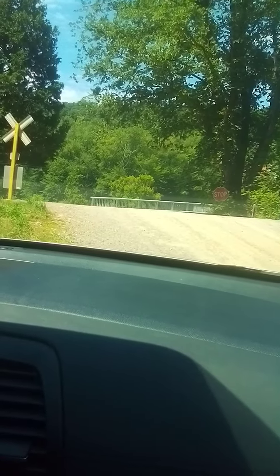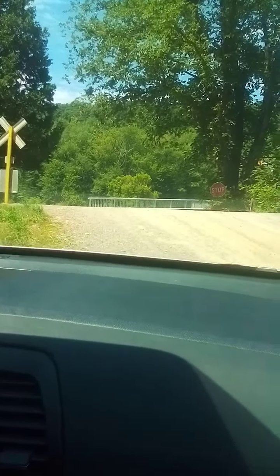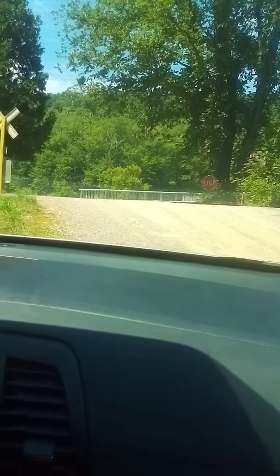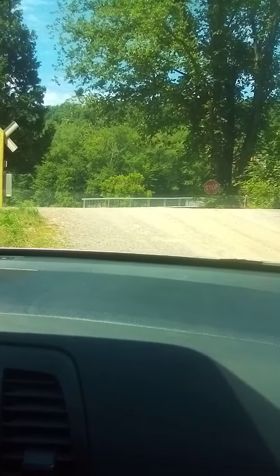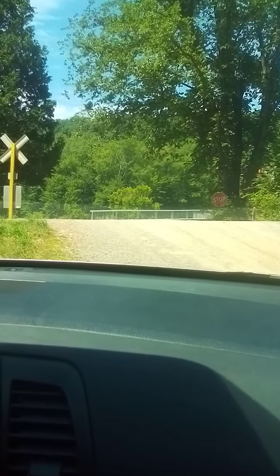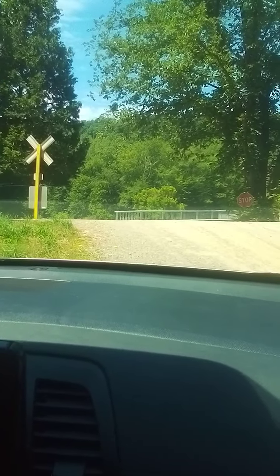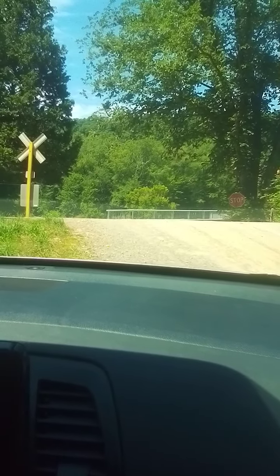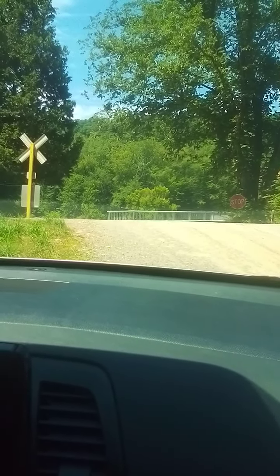Nice Ford F-150. Huh? I got an F-150 blocked. An F-150 was on a freight, was in front of us on a freight.